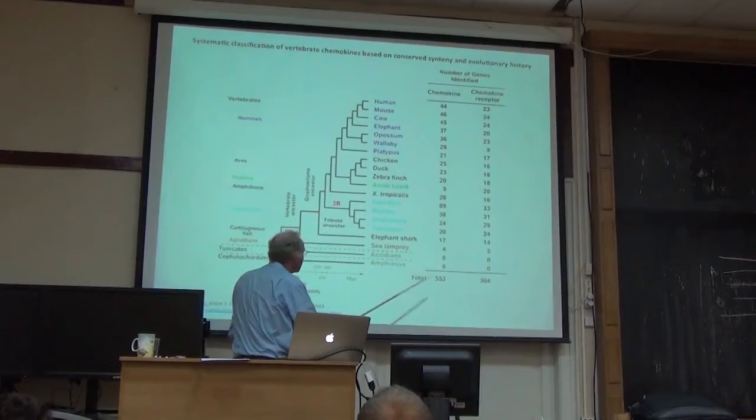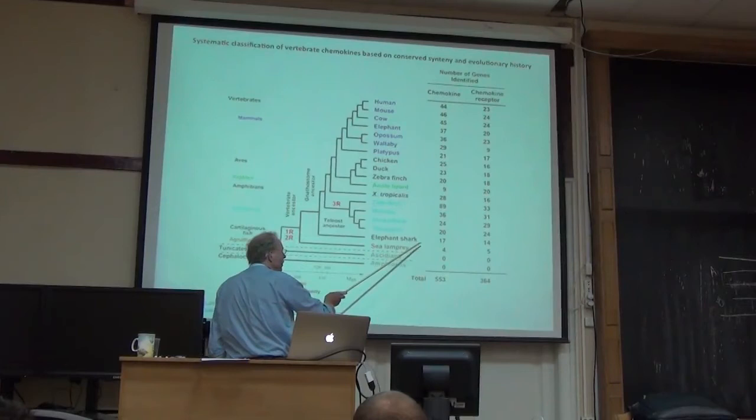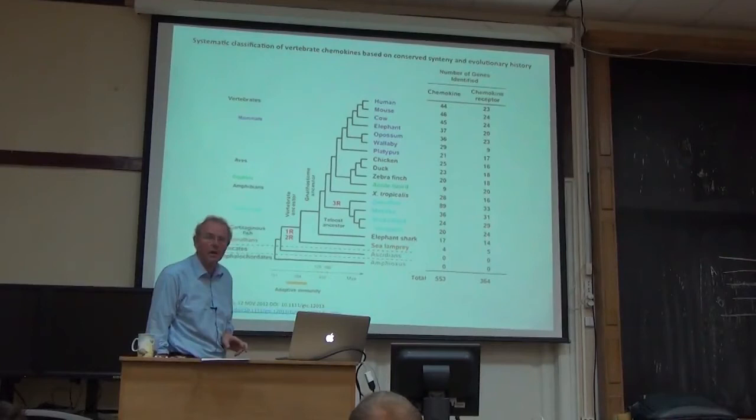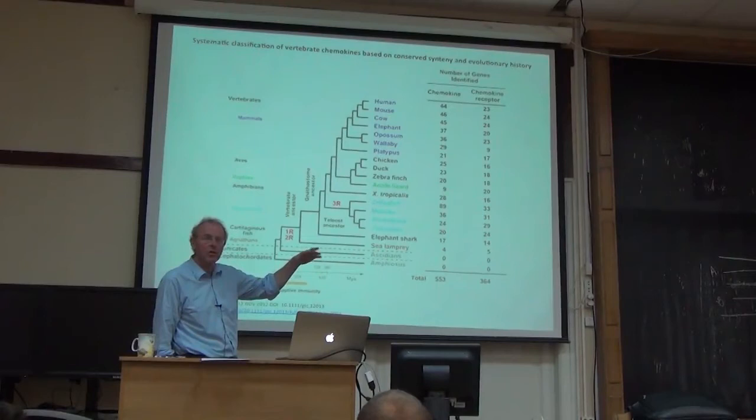Now we look at tunicates, ascidians, none found yet. Sea lamprey is relatively poor, 4 and 5. Cartilaginous fishes, 17 and 14. The precise numbers do not matter, but you see the overall picture. It's becoming more and more and more. And that, of course, means it's becoming more and more complex, more and more flexible to organize and orchestrate all these functions. But there are also exceptions.